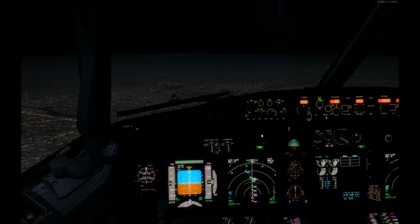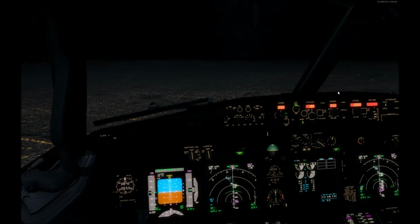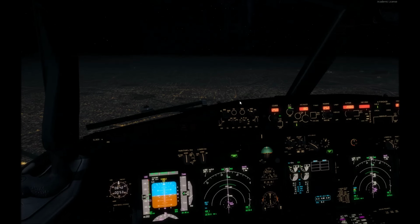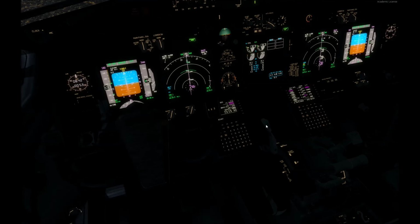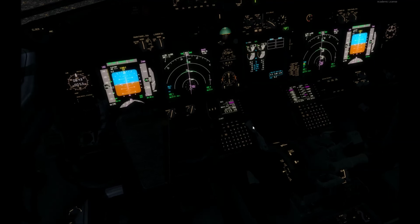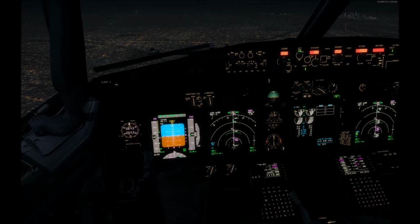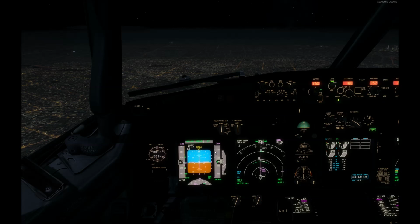Speed's coming down fairly nicely. Set our engine start switches to continuous. And I'm going to slowly start to bring us off that speed brake. And we're in good shape. Nice and stable. Not coming in too fast. Altitude is perfect.